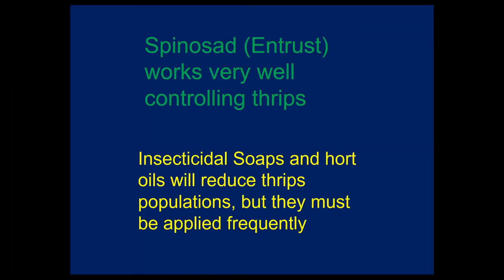Okay, how I would control thrips if they're in my flowers or on my vegetables is I would use a spinosad. It's called Entrust, is it a product name? It also goes by Captain Jack's worm killer or insect killer, something like that. It goes by different names, but this is the active ingredient. It's called spinosad. And it works very well in control of thrips, okay?